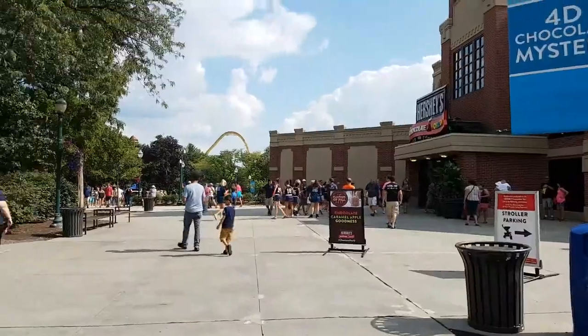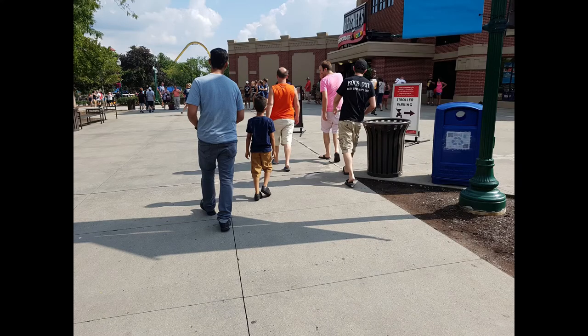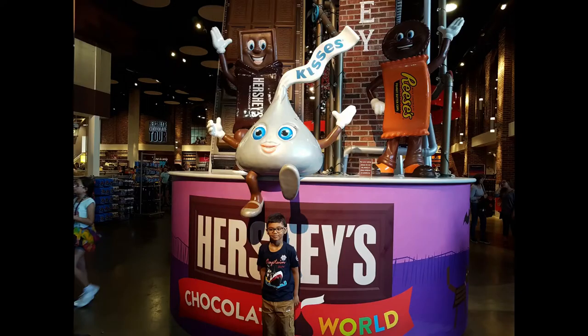Welcome to Hershey's Chocolate World. Hershey's Chocolate World is in Pennsylvania, USA. We can see Hershey's Park, Hershey Park Museum, Hershey Park Stadium, Hershey's School, Hershey Park Arena here.